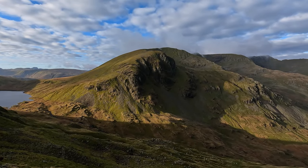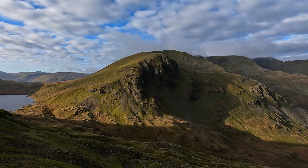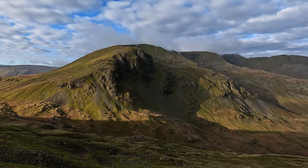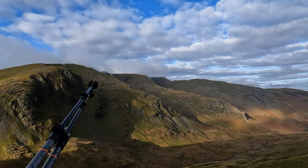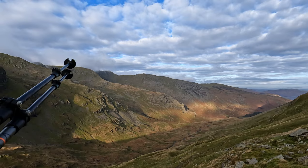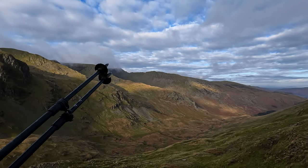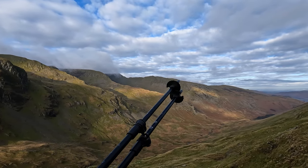Just look at Dollywagon Pike over there, absolutely beautiful. I've got a video I did earlier in the year going up the east ridge of Dollywagon Pike, and I've also got a video going up that ridge behind it, the east ridge onto Nethermost Pike, and I've also got one coming down that ridge, Striding Edge from Helvellyn.